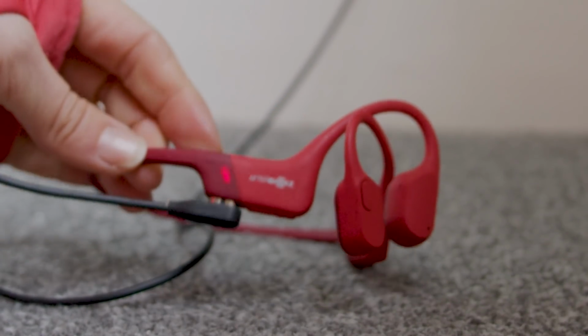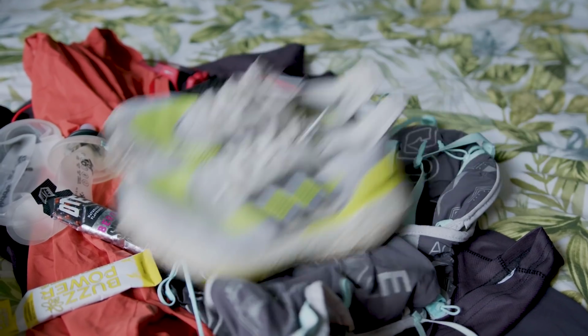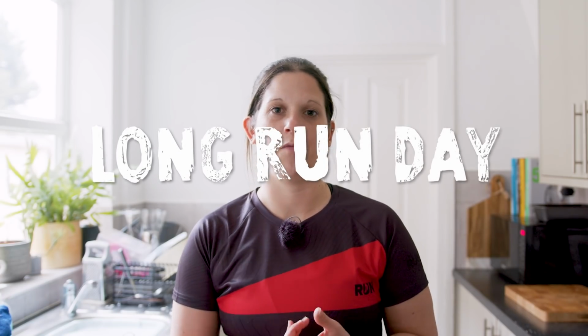So just the last couple of pre-long run admin bits to do. Charge my tech and check the weather forecast so that I know what I'm going to wear. Remember to dress for 10 degrees warmer. Then I'll lay my kit out so I don't have to faff in the morning and get a good night's sleep. Night.